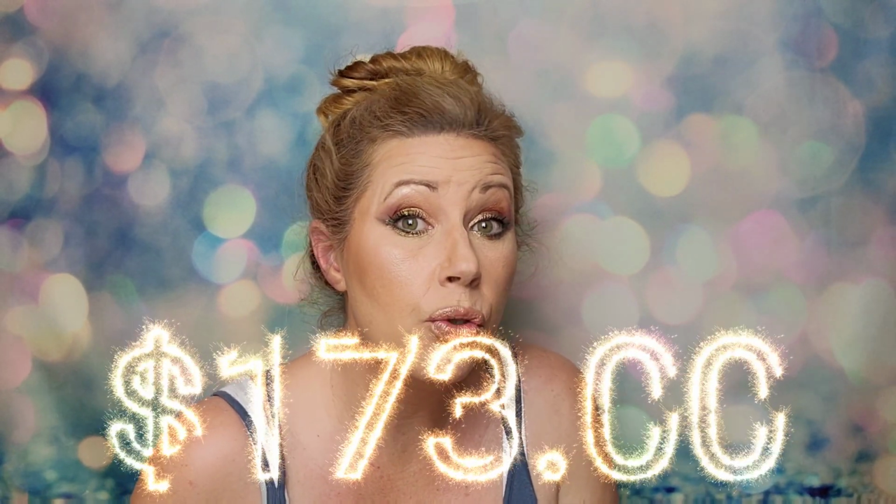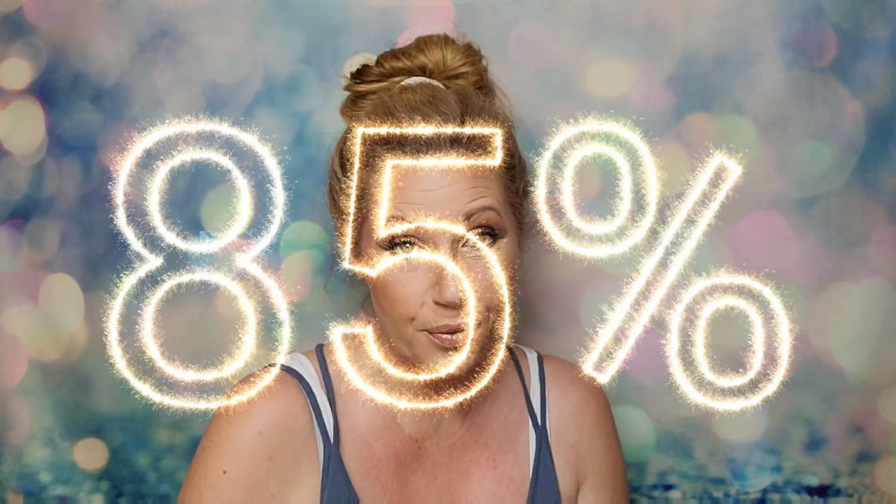And I am really happy with everything. We got some really good stuff. What's the total value? The total value is $173. Yeah. For a box that's under $25. And that includes shipping. And what's the total savings by purchasing this box in lieu of purchasing all these products individually at full retail? It's 85%. Yeah. You get 85% off of retail by grabbing this subscription box.